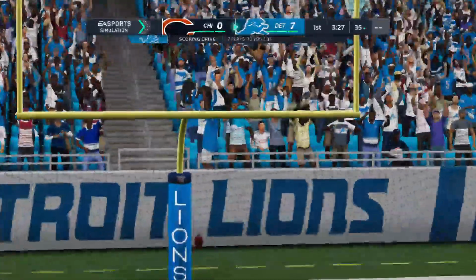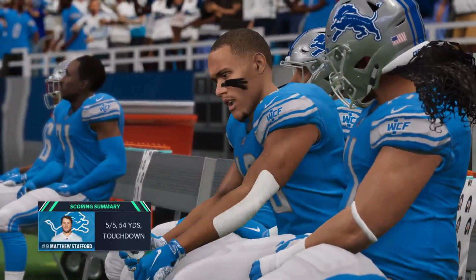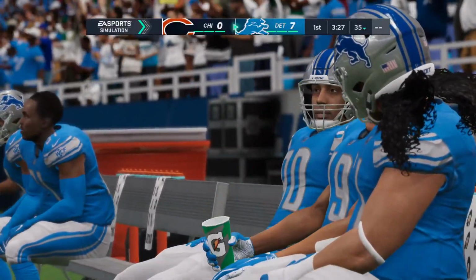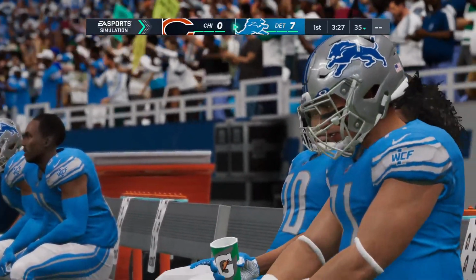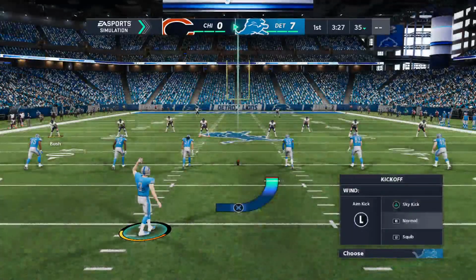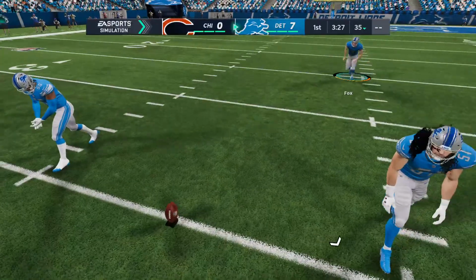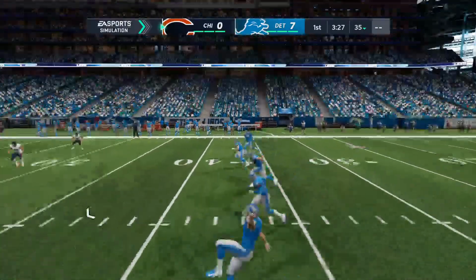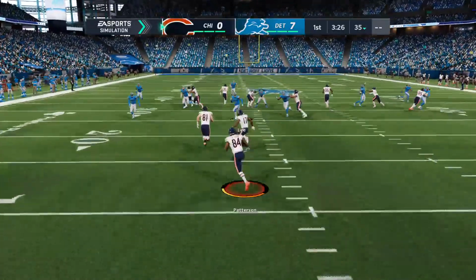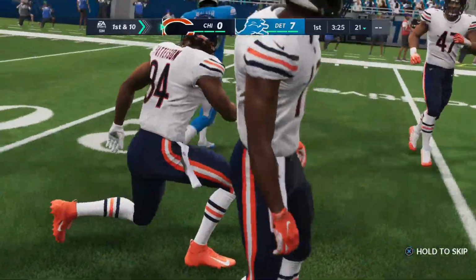It's up, it's good, and the Lions lead 7-0. So that winds up a 7-play drive all told, and it's capped off by the touchdown from Kenny Golladay. Set now to kick this one away, and off it goes. Taken down just past the 20 at about the 21-yard line.